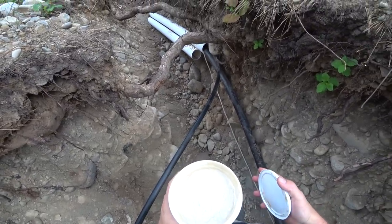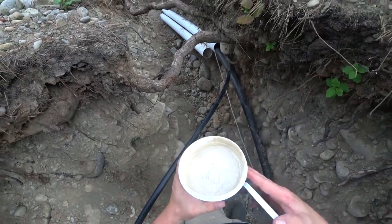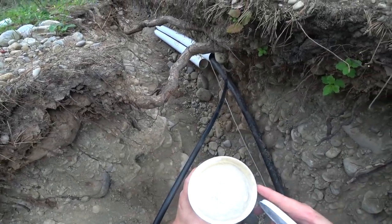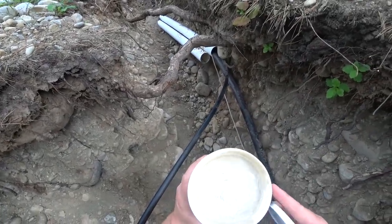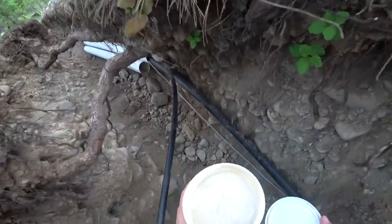And hopefully it will help to reduce the friction on the pipe as it gets through. The first few feet won't be too bad, but this is I think 180 or 200 feet of pipe. So this is gonna be hopefully the difference between getting this through here and not.